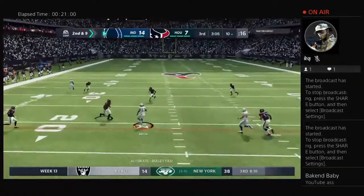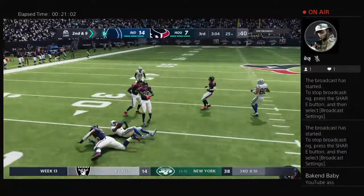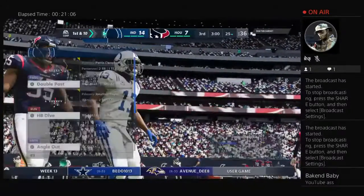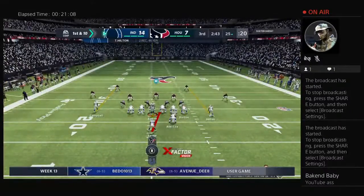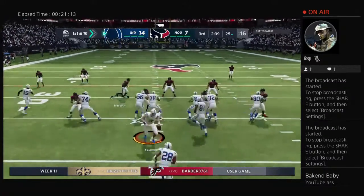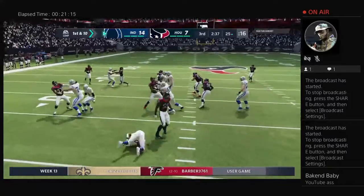Second down. Here's Eason fighting Hilton on his slant. And brought down, but not before reaching the 25. Number 13. A gain of 15. First down, Indianapolis.